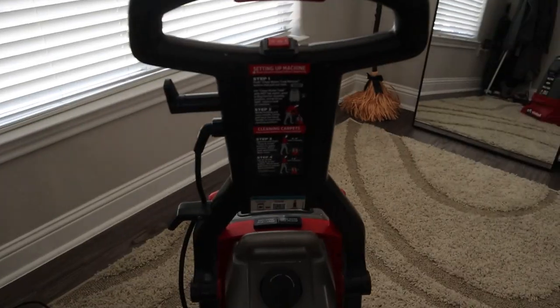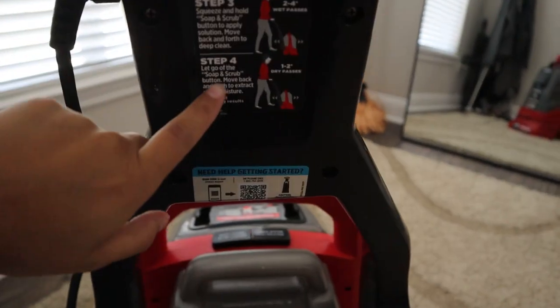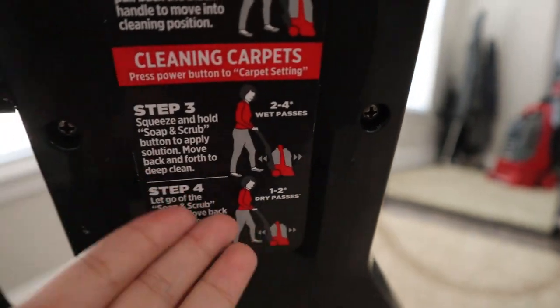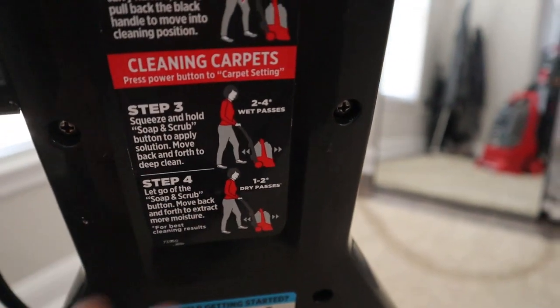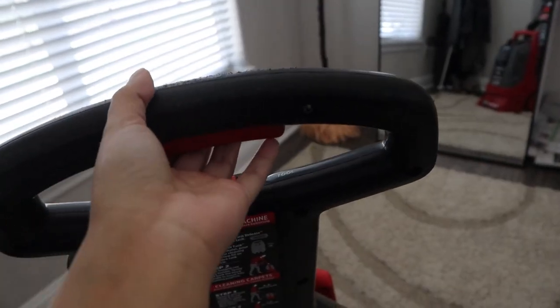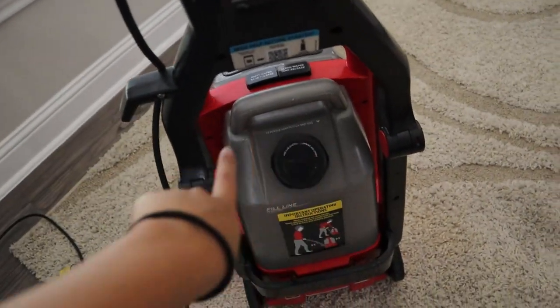Be right back. All right, so the step 3, the squeeze and hold, which I'm telling you guys, they don't even show. Like, what are you talking about? Where is that? It's right here, guys. You're gonna hold this down and this will release what's in there.